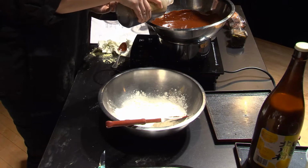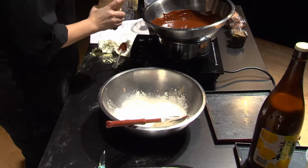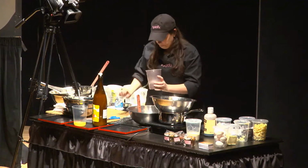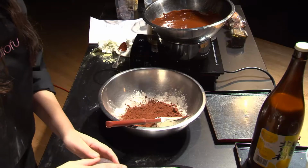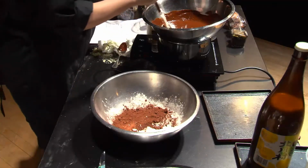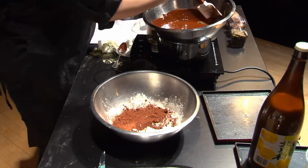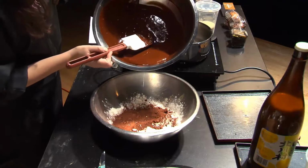So vanilla paste is basically extract with ground up beans. And to my dries, I am going to add some very nice, rich cocoa powder. So this is gonna be super, you guys will see when you taste, it's like super chocolatey. So again, just like everything else, we're just gonna add it little by little.